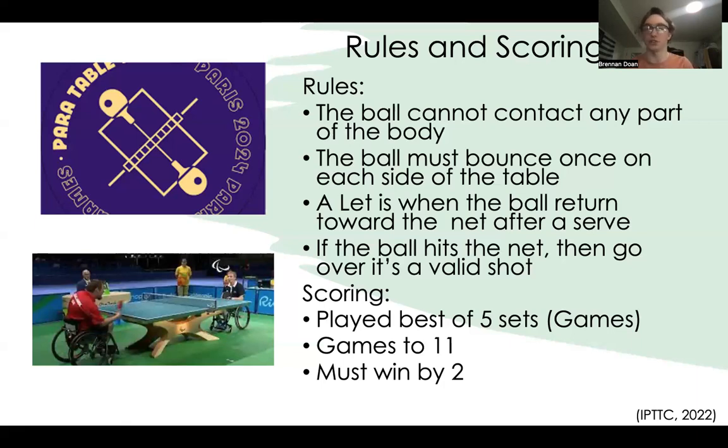One of the most frustrating but valid shots in the game is when you return the ball to the opposite side of the table, it actually hits the net and then dribbles on the other side. That is a valid shot off a non-serve. If it's on a serve, then it's a reserve. But if it's on just a regular shot, then it does count. And once it hits the table twice, the other team gets the point.